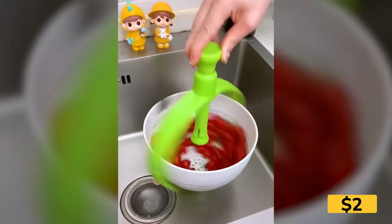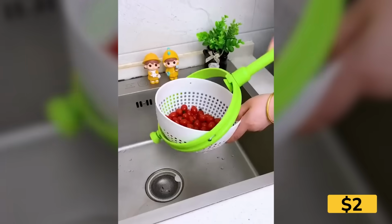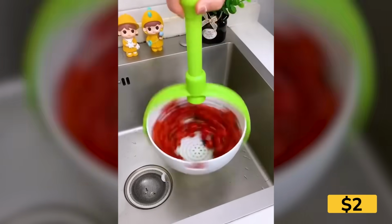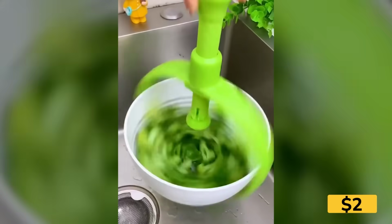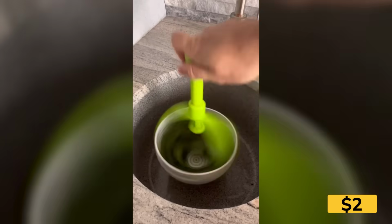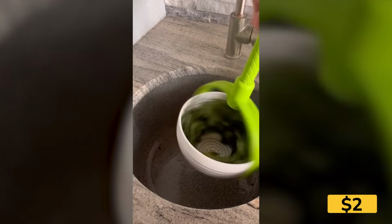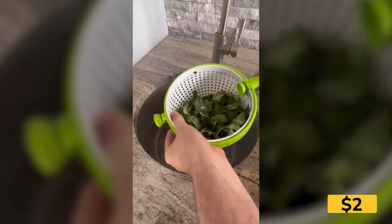Washing and drying greens just got a serious upgrade. This folding salad spinner uses a collapsible handle to quickly spin water off your fruits and veggies, leaving them crisp and ready to eat. When you're done, it folds down flat to save space in your kitchen. Lightweight and easy to use, it's perfect for quick meal prep or refreshing salads with zero hassle.